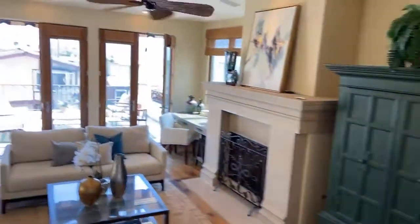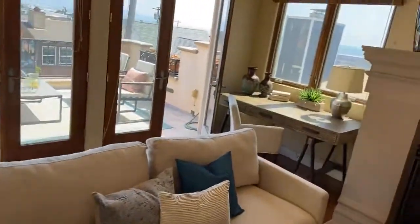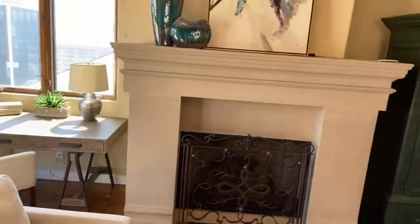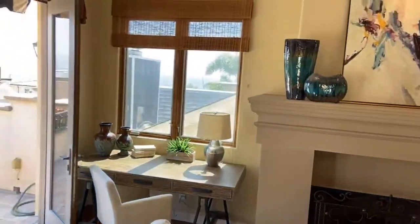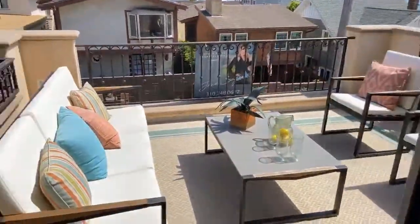A couple steps down, watch your step. You did great. There's the elevator, 3 stops. That means it stops up here, it stops in the middle where the bedrooms are, and it stops on the ground floor where the garage is and entry. So if you want to bring your groceries up the stairs, you can. And if you want to bring your groceries up in the elevator, you can do that too.